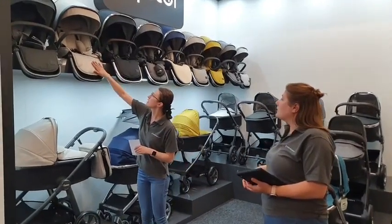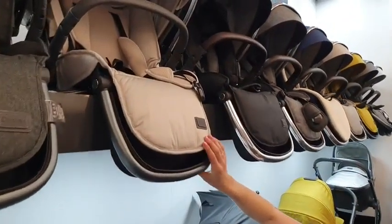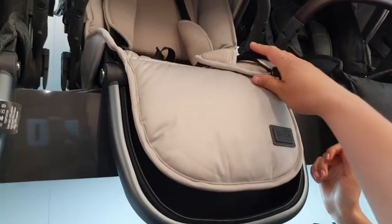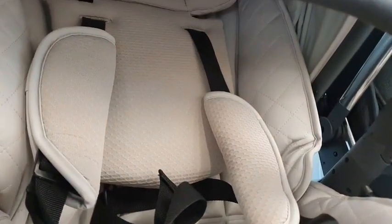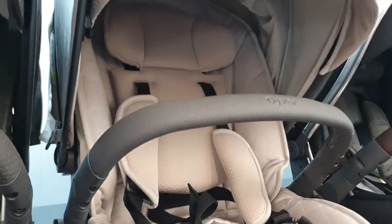Now this one here is more of a softer fabric, so it's not got the herringbone feel to it, but this is your vanilla. And it's that kind of waffle fabric that you can see on the headrest. You can see it here on your bag as well. Oh yeah, it's down here on the Carrycot as well. So it's really, really nice. Really different, and also on your sun canopy as well.